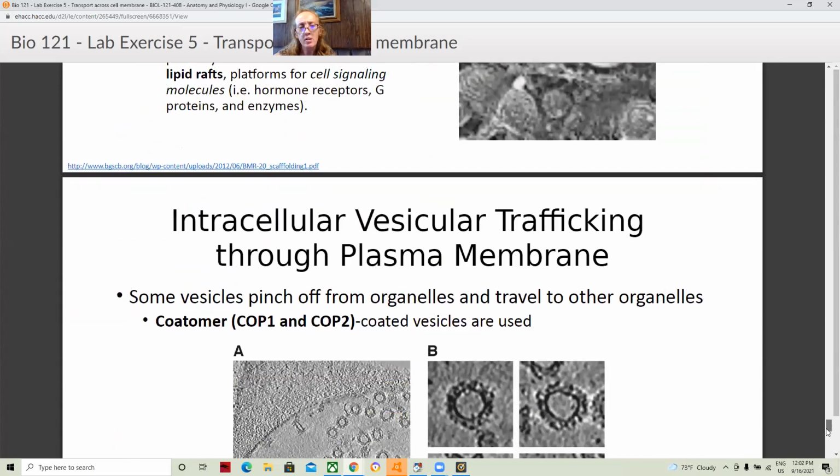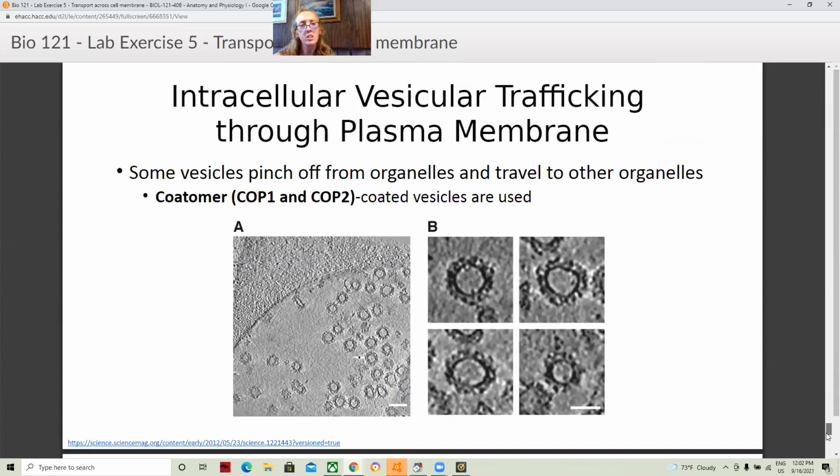Intracellular trafficking requires some proteins called coatomers or COP vesicles. So this is where things are moved from one organelle to another. So this is the intracellular vesicular transferring.